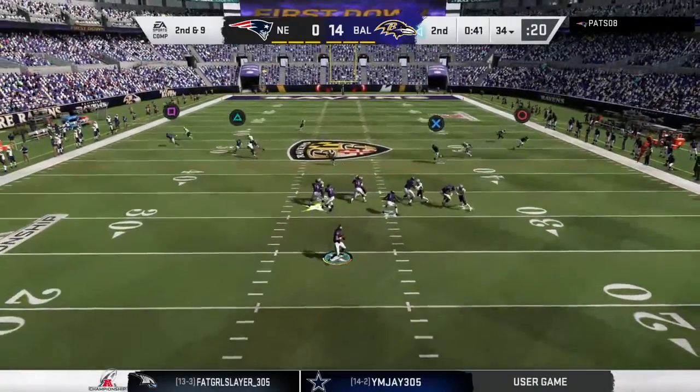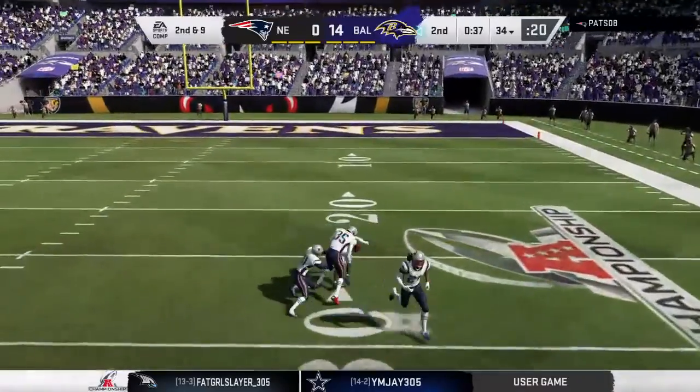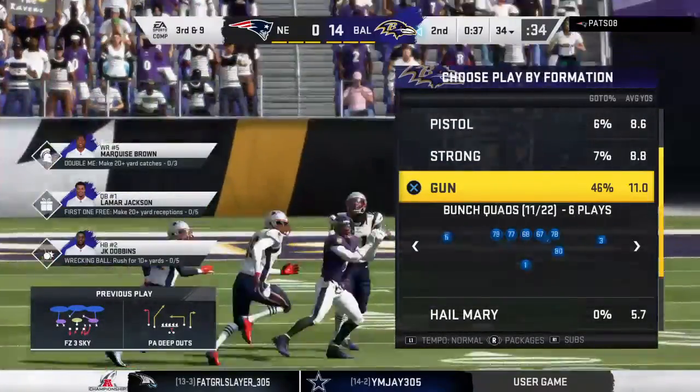Off the play fake, here's Jackson. He's going deep for Brown. And this is going to wind up incomplete. The coverage there too strong on the deep ball, and now they face a 3rd down.